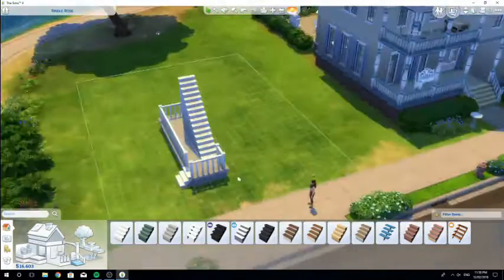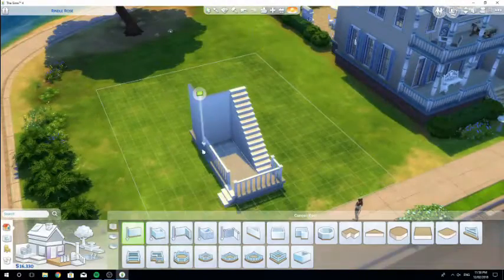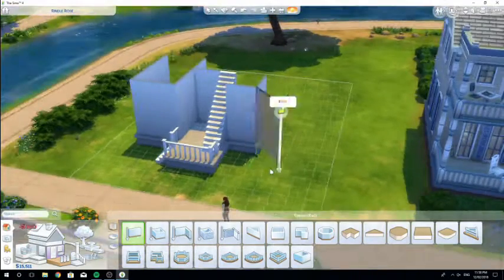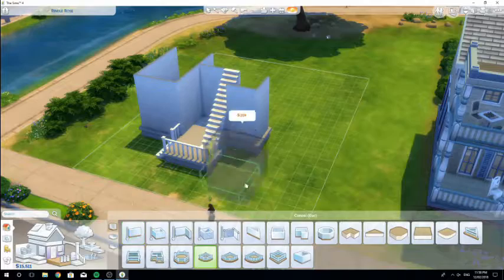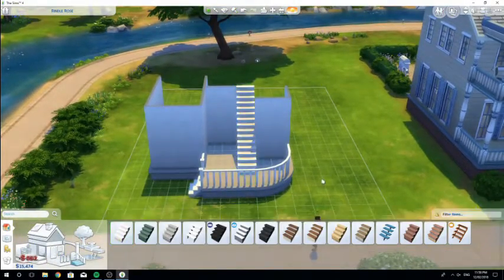So today I am doing another speed build. This one I actually really like. I did something totally different. I was watching some speed builds and just watching some people build things that are a little bit different, not so standard, I suppose you could say.